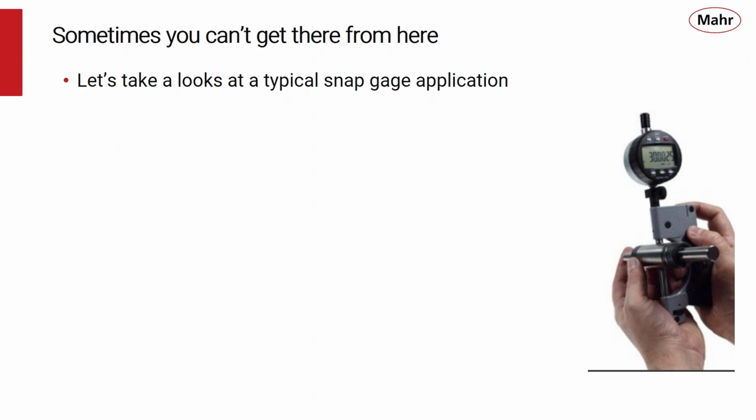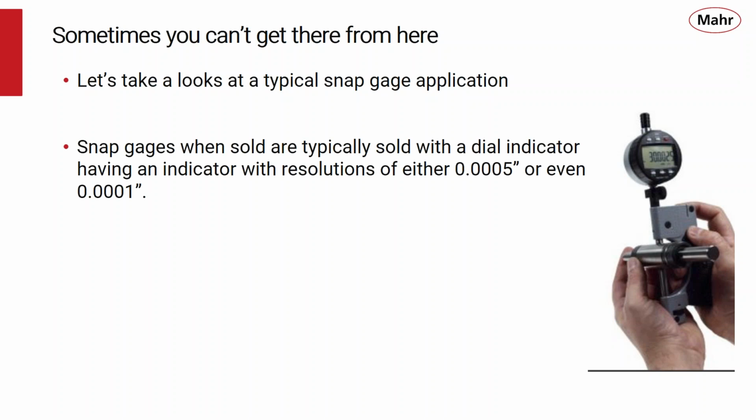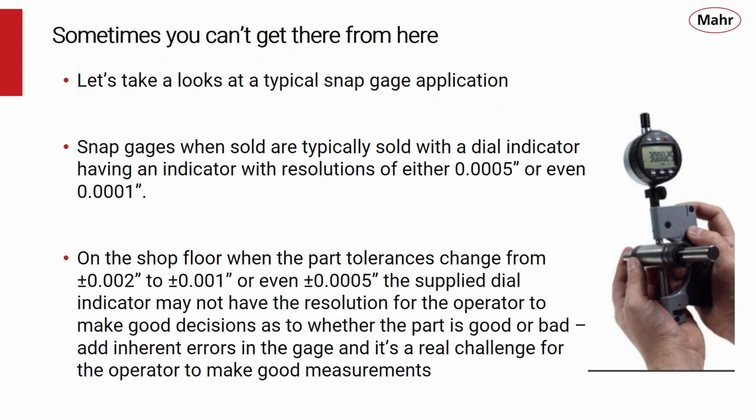So let's take a look at a typical snap gauge application where we want to get better performance. Now, snap gauges, when they're sold, are typically sold with a dial indicator having resolutions of, at the most, 5/10, or typically more like a 10. On the shop floor, when the part tolerances change from 2 thousandths to 1 thousandth or even 5/10, the supplied dial indicator may not have the resolution for the operator to make good decisions as to whether the part is good or bad.